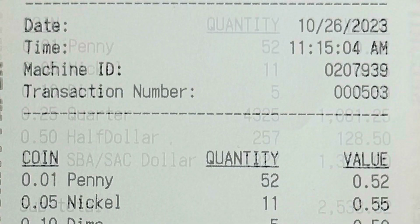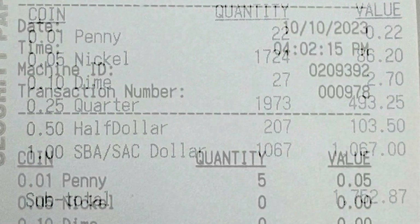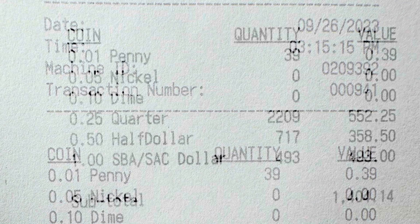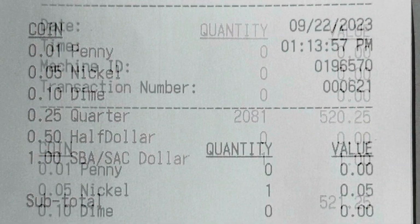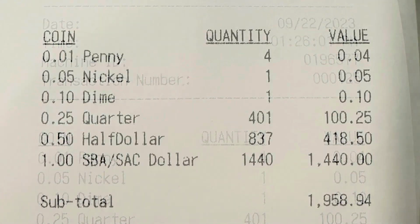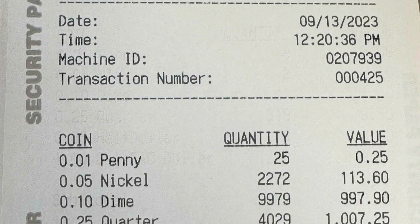Over the years, I've had to change my process of how I dump. Sometimes I run them through machines, and sometimes I find a bank that's willing to accept bags of coin. They may even supply the bags. So what I'm doing here today is showing you how much coin I searched, because I consider myself to be a mega coin roll hunter. I don't search $10, I search thousands of dollars.